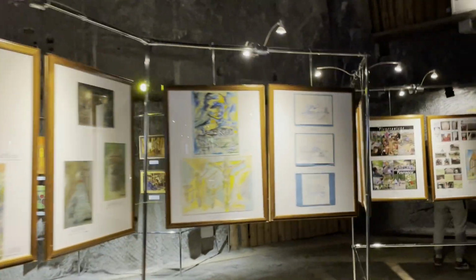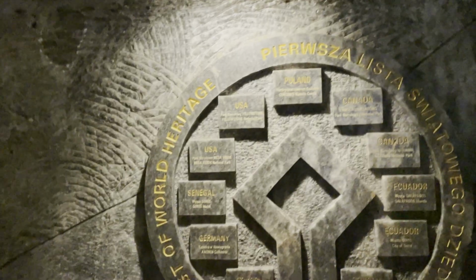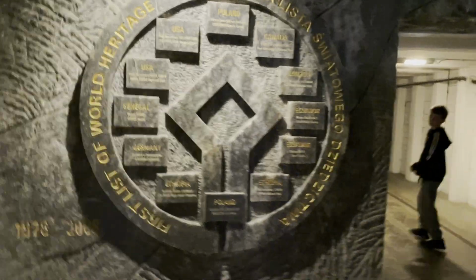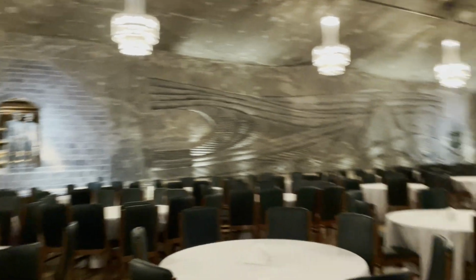We organize exhibition awards here, and sometimes boxing competitions as well. There on the wall you can see a plaque. It informs you that our mine is protected by UNESCO. Another place for events. On your way out.